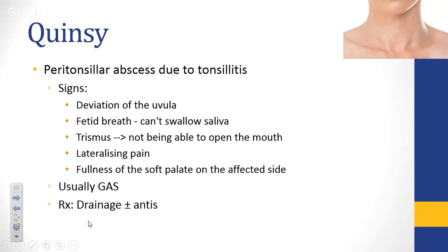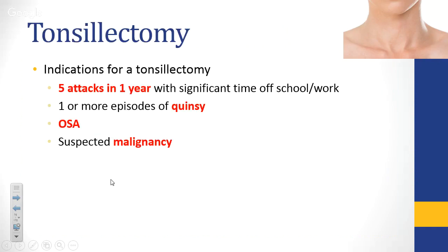So quinsy is a peritonsillar abscess, as we've said, and the signs of that are a deviation of the uvula. So that's how you know that there's swelling in the pharynx. Fetid breath, so bad breath, they can't swallow saliva. Trismus, so not being able to open the mouth because there's inflammation and muscle spasm. Lateralizing pain, or fullness of the soft palate on the affected side. It's usually group A strep that causes this, and the treatment is drainage and antibiotics. This is an emergency because it can obstruct people's airways, which, as you know, is not good.